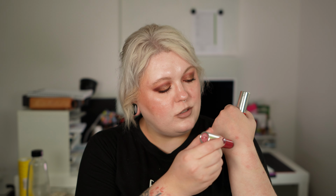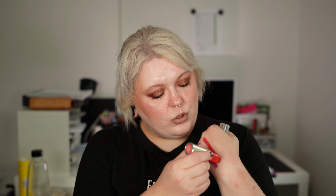I said I will not try the Hourglass stick blushes because I have a lot of beautiful shades, but the shades Glassy Watermelon and Glassy Acai, they got me. They really did. And let me swatch them for you. This is Glassy Acai, and then we have Glassy Watermelon.